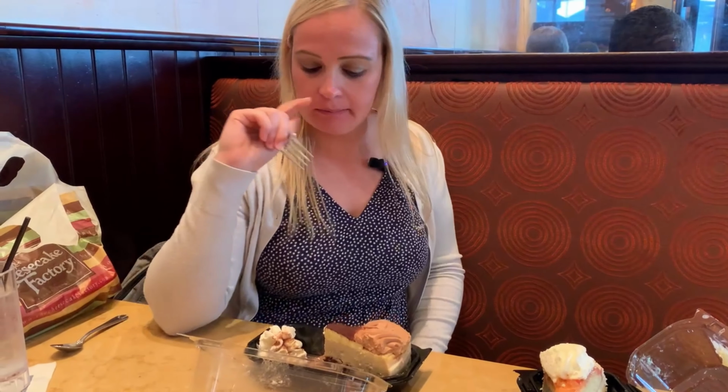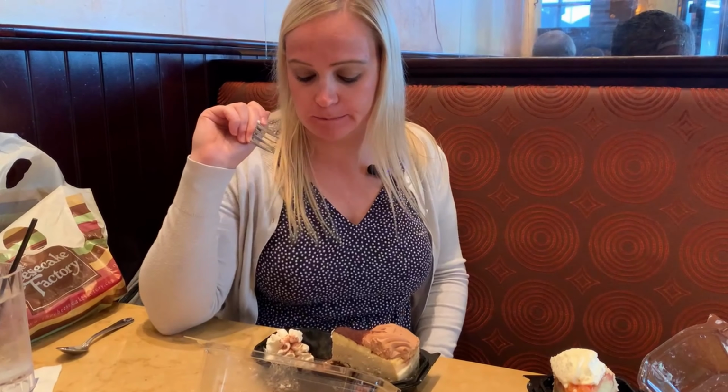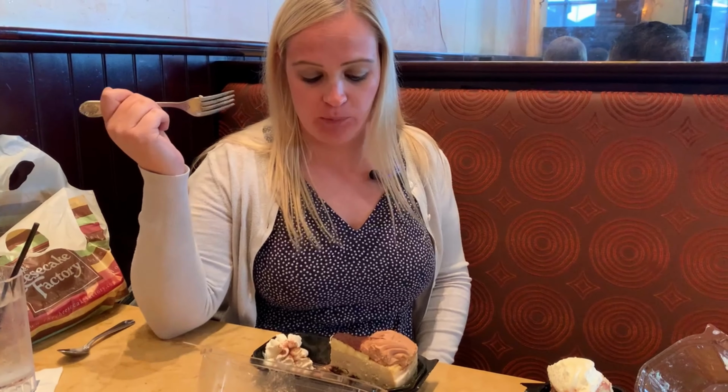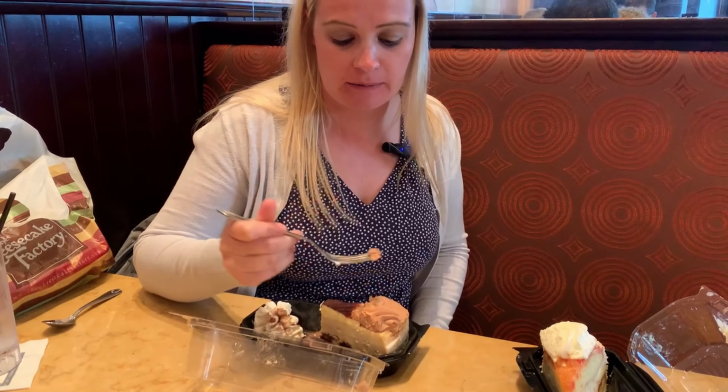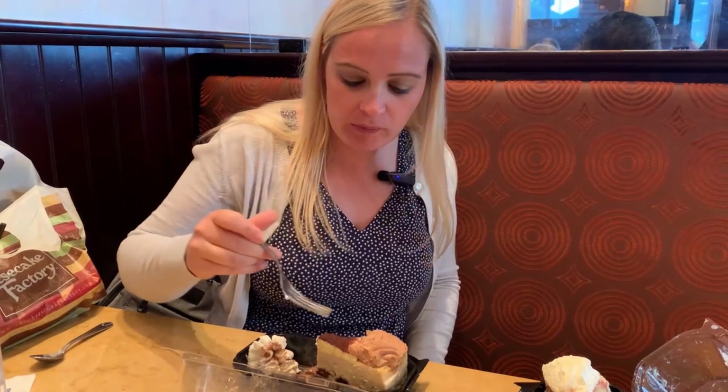Oh my gosh, that's good. That's so stinking good. Cheesecakey, but just tastes like chocolate and coffee to me, honestly. I don't even taste the cheesecake, so Brent might even like this. He's not a big cheesecake fan. I wonder what kind of fluff this is. Chocolate. I was hoping for coffee. It's chocolate. But that's okay.